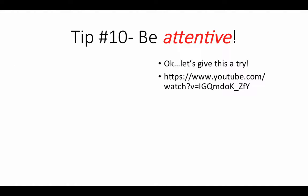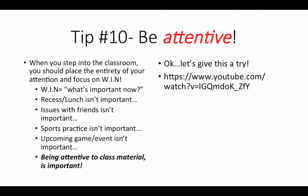My final tip is tip number 10, be attentive. When you step in the classroom, you should place the entirety of your attention and focus on what's important now. Recess and lunch isn't important when you're in class. Issues with friends isn't important. We've got to block that out and put that to the side. Upcoming sports practice or music practice or art practice is not important. Upcoming game event isn't important. Being attentive to class material and your teacher is important.